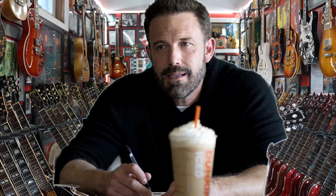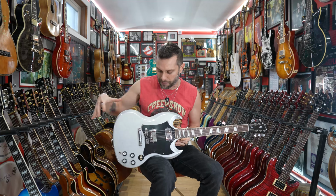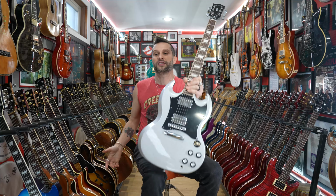And with this design, as we say in Boston, the humbuckers are closer to the bridge, which kind of gives you a brighter sound. Basically, a nice solid piece of mahogany without that cap of maple. Solid mahogany tone machines, as I like to call them. And then you got the double cutaway so you can just grab it nice and easy. Made for metal in 1961.